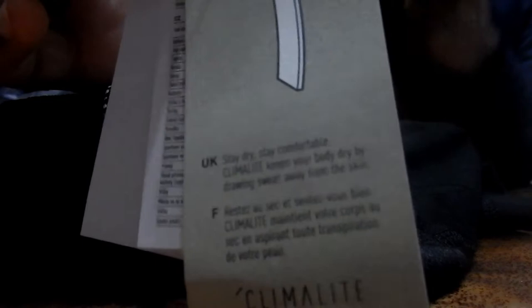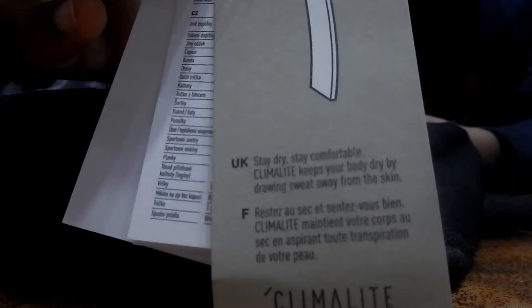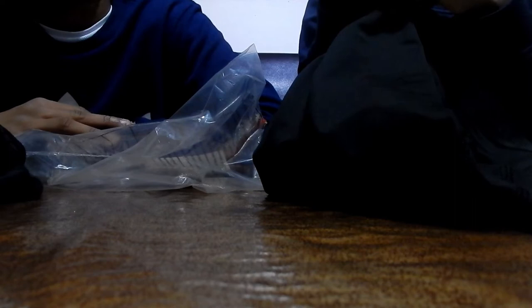Climalite keeps your body dry by drawing sweat away from the skin. The whole point of this is it keeps you comfortable and, to a certain point, warm, because it will take the moisture away from you and stop you feeling uncomfortable. When you sweat and then you stop, the sweating cools you down. Even in cold weather you're still going to sweat when you're really exerting yourself, when you're playing football.